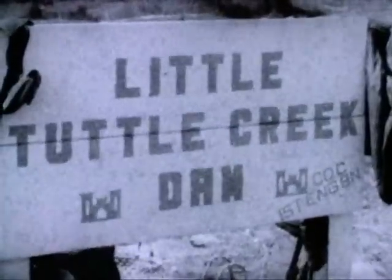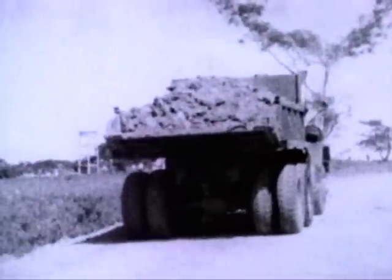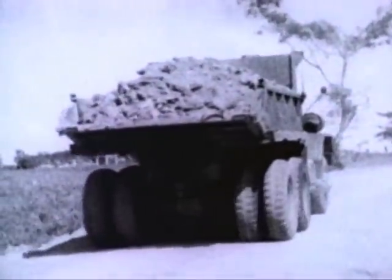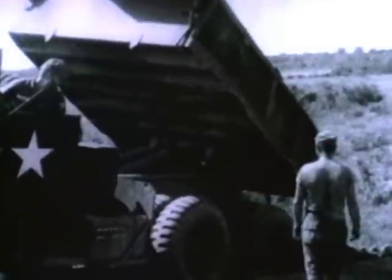To meet the need for an expanded water supply, here at Little Tuttle Creek in the Ben Cot area, the dam is being raised to ensure an adequate volume of water for the area. Truckloads of earth and stone are brought in to reinforce the dam.